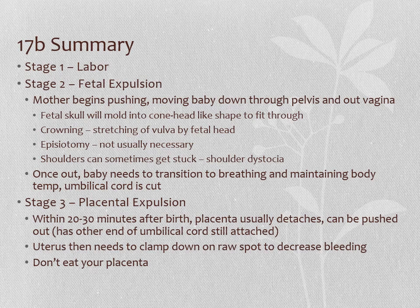And we have to make sure that we get the shoulders out, right? Because sometimes they can get a little stuck. After the baby is born, it's a critical time of transition where it needs to learn how to breathe on its own as well as maintain its own body temperature. And we're going to cut the umbilical cord a few minutes after birth. And then the third stage is when the placenta comes out. So it's going to detach and can be pushed out. And then the uterus is going to clamp down on itself to minimize bleeding so that we don't have a hemorrhage situation occurring. And then I would say don't eat your placenta.